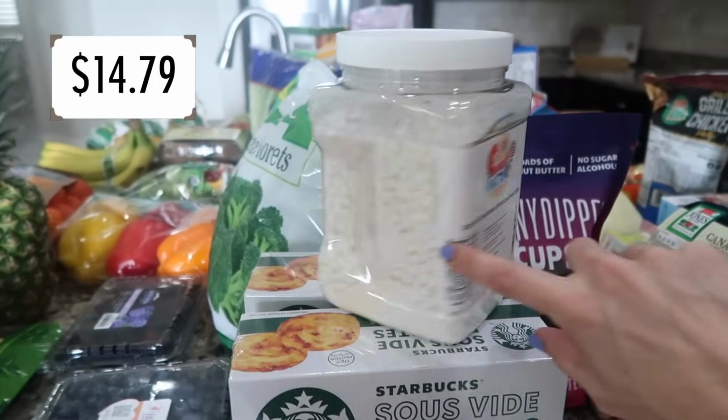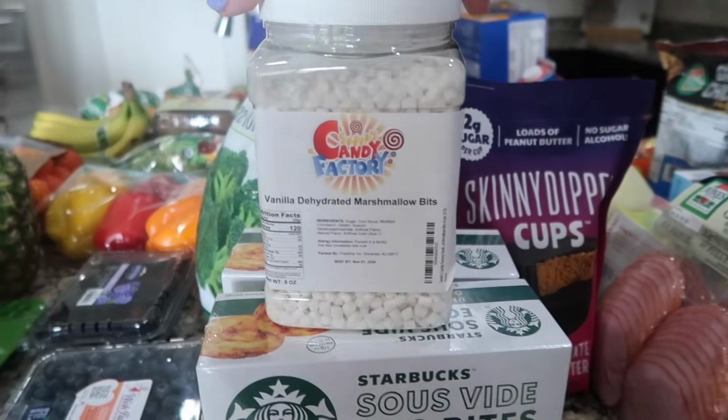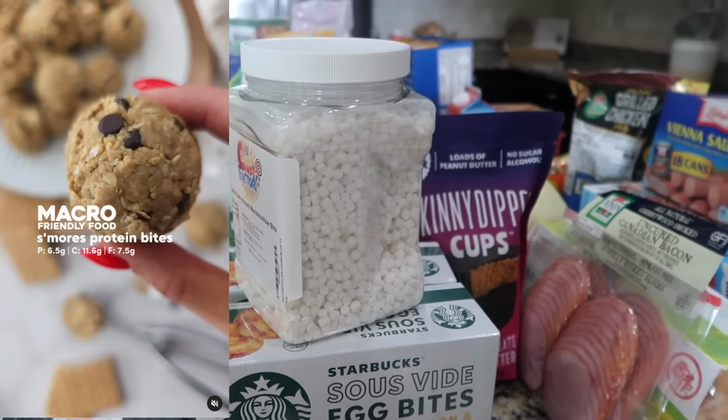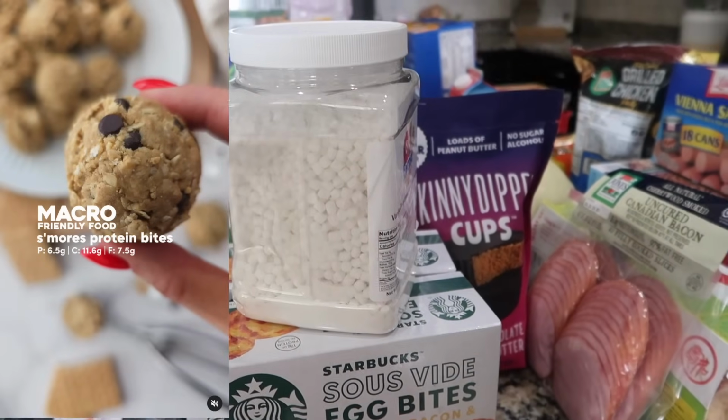And then for the snack that I'm making, the s'more protein balls from Elyse Ellis, Macro Friendly Foods, she posted on her Instagram, so the recipe's there if you're interested in it. Maybe I'll make it at the end of this video. I'm definitely gonna make it eventually.